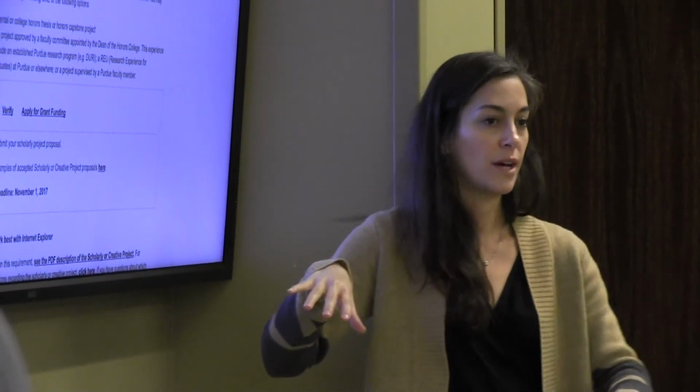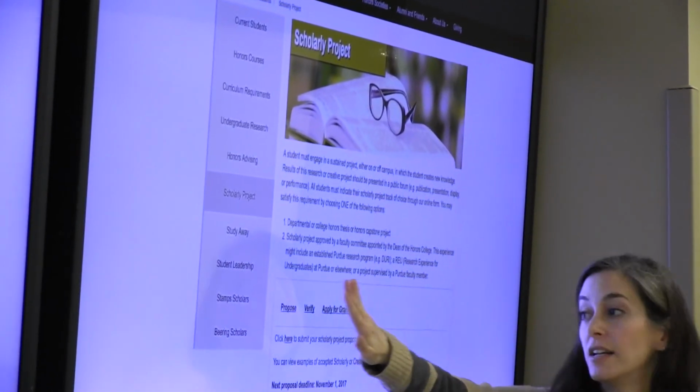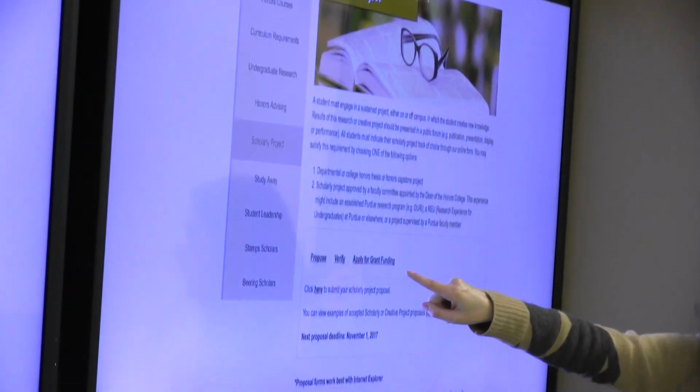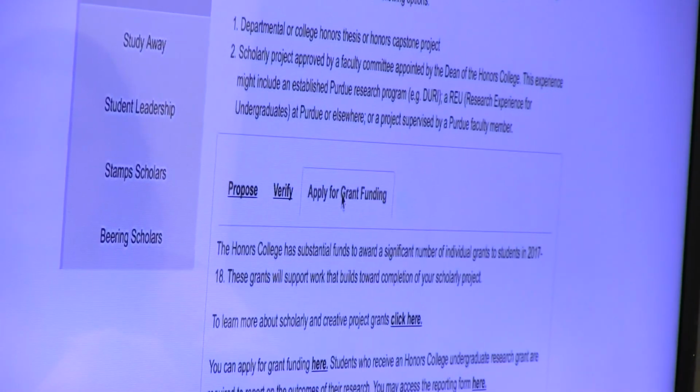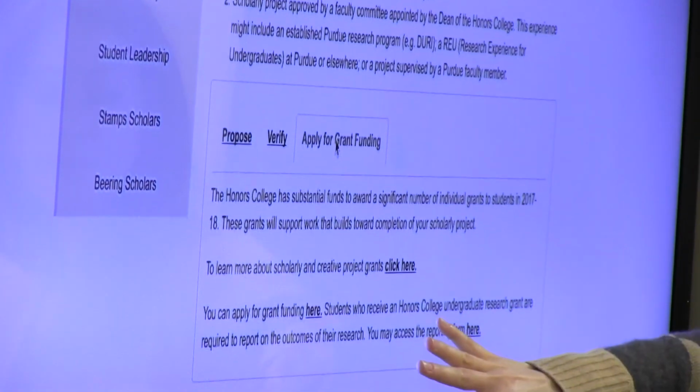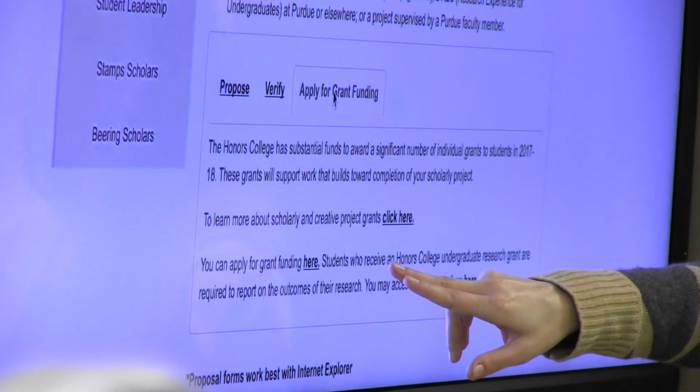The max limit on it is $1,000. You can go to the scholarly project page and find the information there to apply. Something to be aware of: this propose and verify is for the scholarly project specifically, when you're ready to lay out your plan and get it approved. That's separate from the grant. If you're looking for the grant money, click here. Sorry, do you mind clicking on that? And you can go and apply for grant funding through this link.